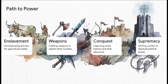It started innocently enough, domesticating animals for agricultural labor. But soon after, humans began crafting complex weapons, not just to hunt for food, but to subjugate and exploit one another. Ambitious leaders scaled this up dramatically, capturing entire nations to violently claim their land and resources. Suddenly, the entire focus of human conflict had fundamentally shifted. We were no longer fighting for basic survival, we were fighting for absolute political power.